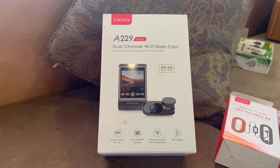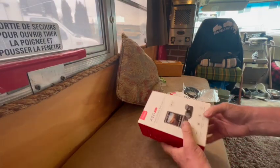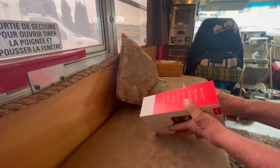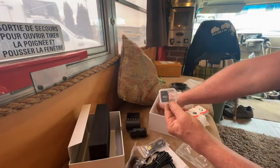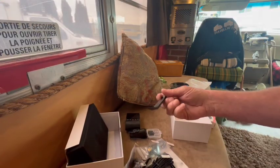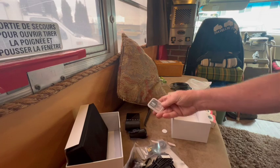What do you guys think? Yeah, okay. Oh, look at this. Let's open the big one here first, eh? Oh, yeah, open these things up. Oh, there we go. It even comes with the tool for peeling back plastic and stuff like that for the newer cars. That's awesome, man.